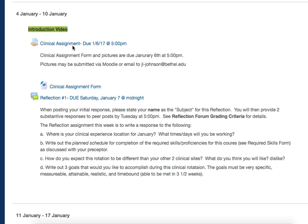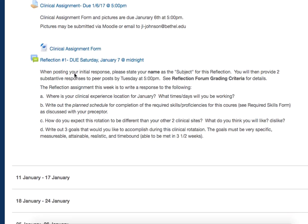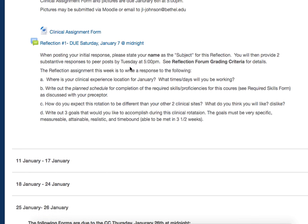You need to submit the clinical assignment by 5 o'clock on Friday. Again, you've done these many times. You can submit your pictures via Moodle or email, whatever is more convenient for you. If you need a copy of that form, there's one there for you. The reflection for this week is right here, due on Saturday at midnight.